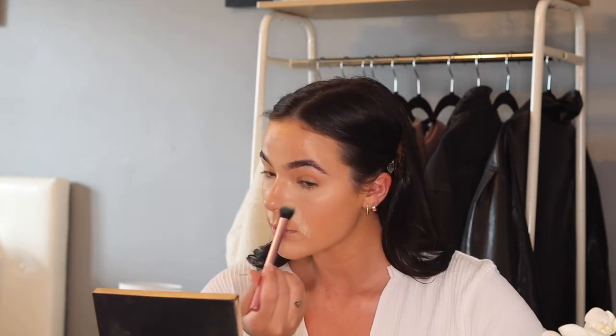Ooh, I really like that. I don't like my under eyes to be too matte, which is why I wanted to branch out and try different powders, because the Laura Mercier can be a little bit drying. But this is really nice. I am making the biggest mess right now, which I'm not a fan of. Set my smile lines. And this brush is really nice too. I like how small it is and it gets in all the little cracks.